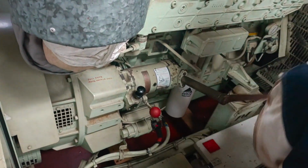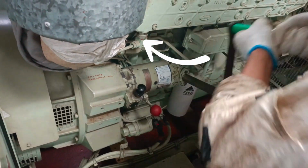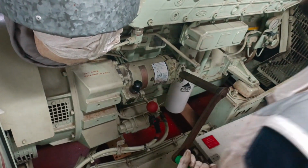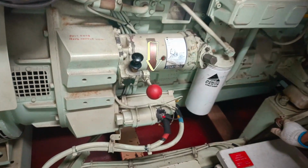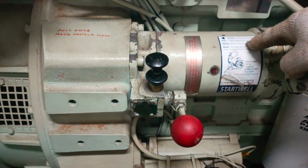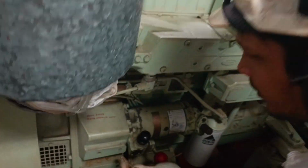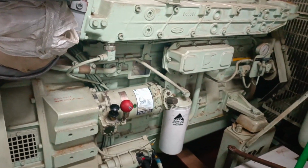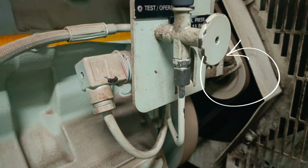So we are using this handle to turn it and create pressure inside the piston, and once there is hydraulic pressure, we have to just lift this red knob up. Once we lift it up, the generator will start. So this is the second means. Now we have pressed this red knob. Now the generator has started. You can see the generator has started from the second source of starting procedure. So now the generator is running.